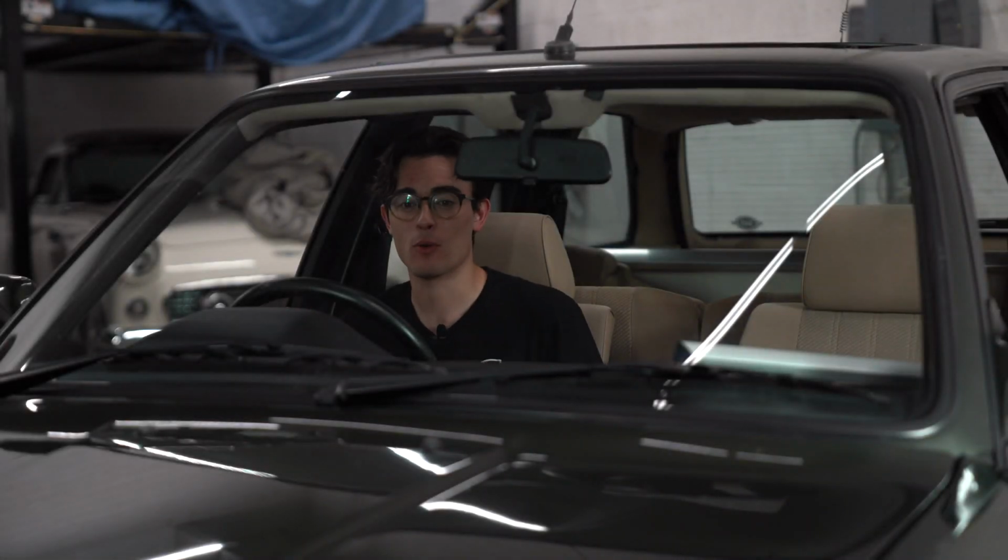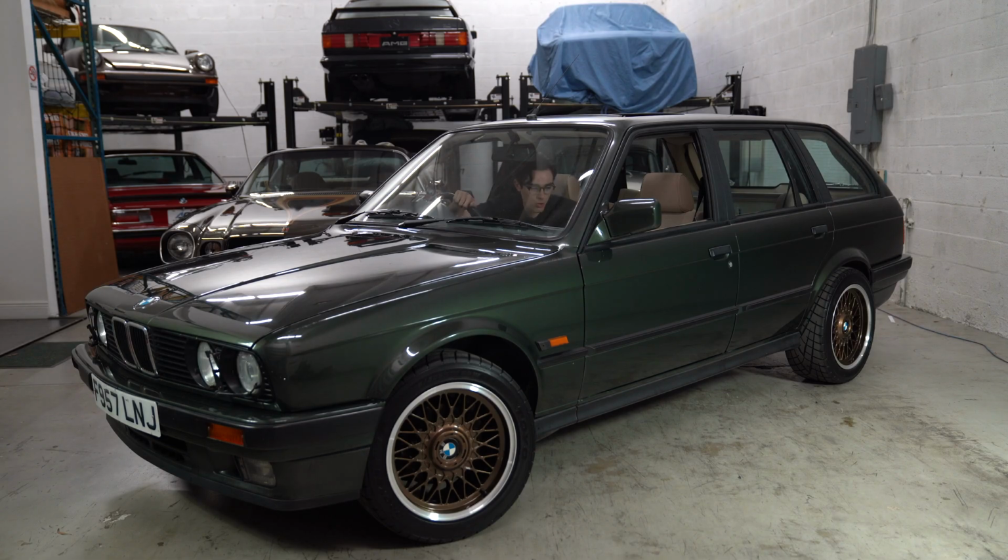I know it's been a while, but we're finally ready to unveil our 1988 BMW E30 Touring in Malachite green metallic, right-hand drive, and 5-speed manual. Right, so it's a little tight here in the warehouse. Well, anyways.